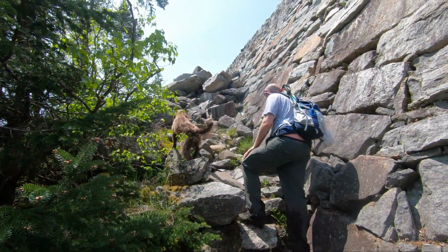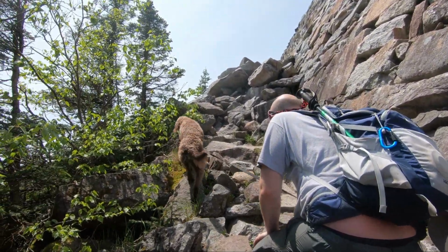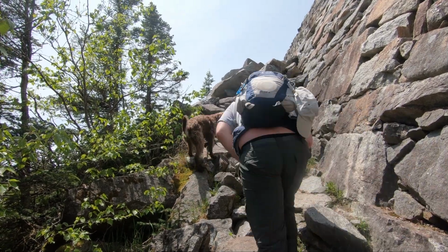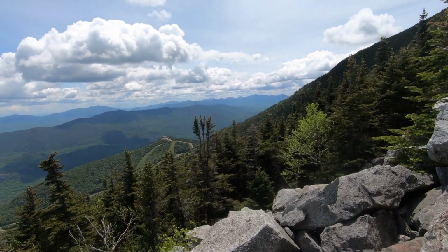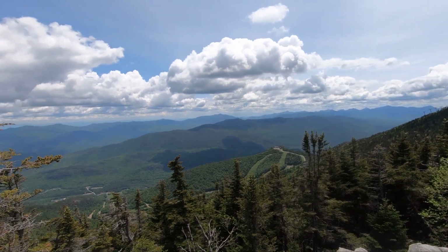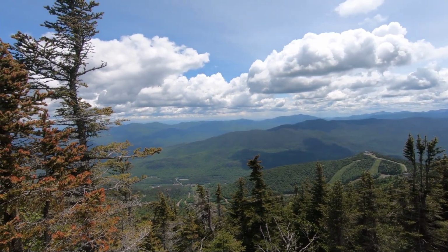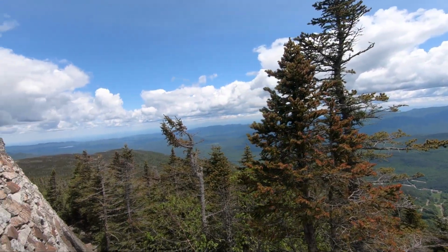A little bit of a talus scramble here. Woo, baby. Wow. Awesome. Hang on, dude. Sorry. We'll see how this goes. Check out these views. Wow. That's some pretty incredible stuff. Did not expect to see that so suddenly. It's awesome. We're getting there.